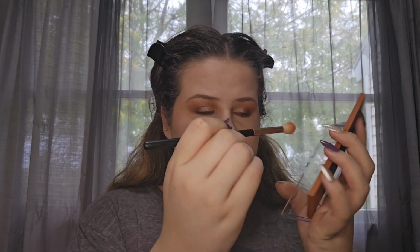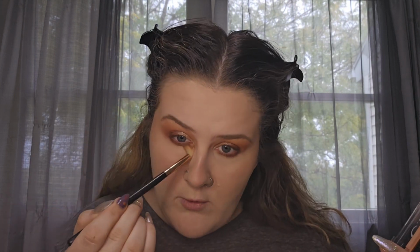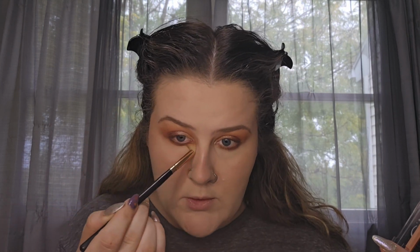And then I'm just going to take my brush here and go back into my transition shades, and then go in, look up, buff it out, and then blend out over here a little bit more. And this is literally what I do every time I do my lower lash line with any eyeshadow. Different colors, but all of my eyeshadow application is still the same basic principles. So once you learn a technique that you like, all you have to do is apply different colors to it.